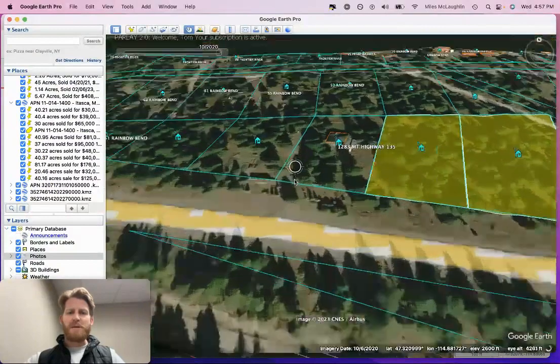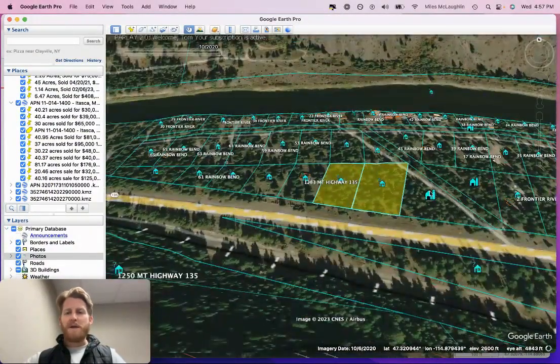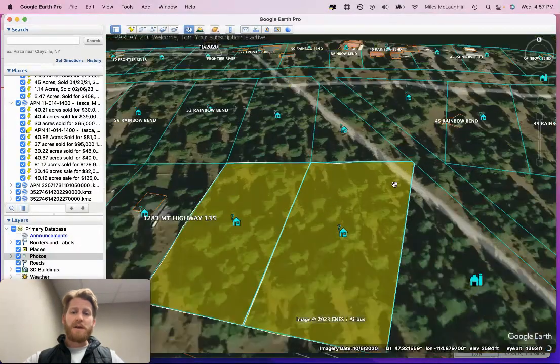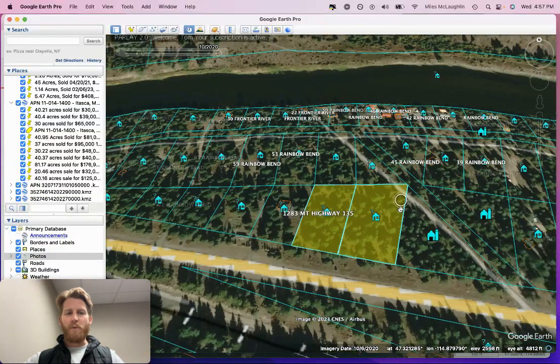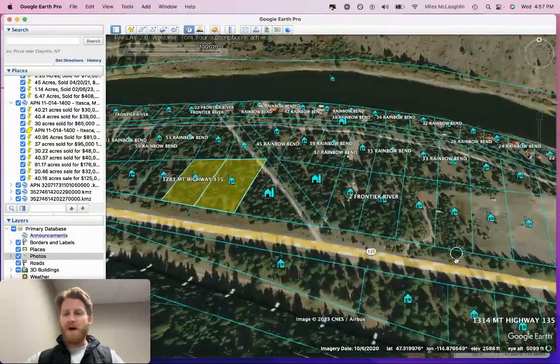I have them open on Google Earth, and I'll show you that here. But you can see somebody's put a driveway in off Highway 35 right here. And other folks, this property would probably be best suited. I would put my driveway off Frontier Lane here. If I were to buy this one, if you were to buy both, again, you'd probably want a little bit more privacy off that driveway. But you are seeing people put driveways in off Highway 135.